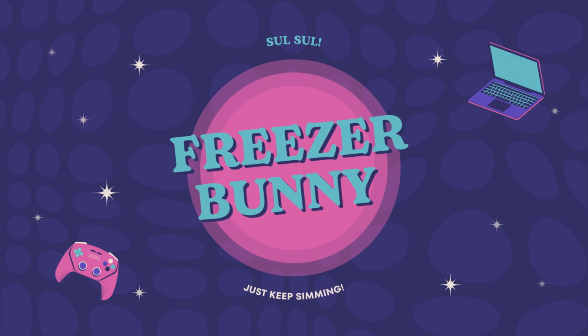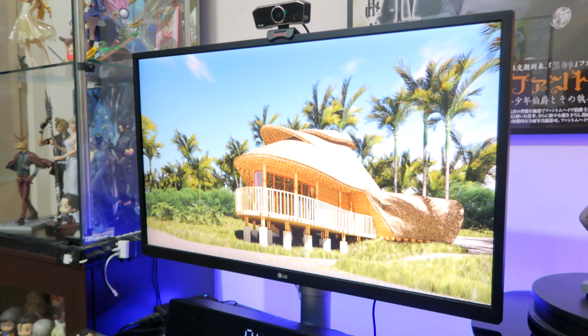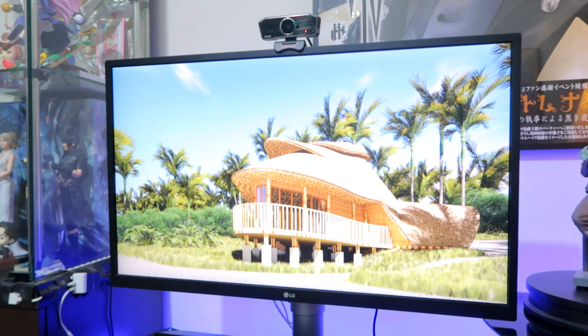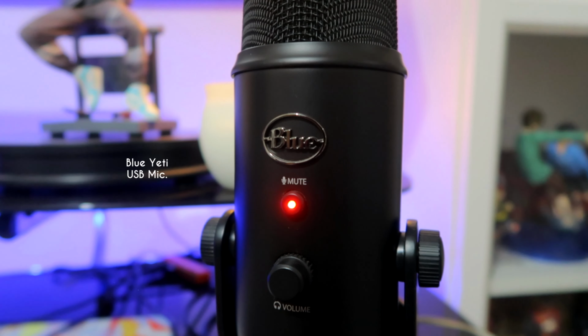And as I mentioned in my previous video, I've recently upgraded to a 4K monitor. I have the 27-inch LG 4K monitor, and yes, that is some of my student work on screen. And for my voiceovers, I use the Blue Yeti microphone.